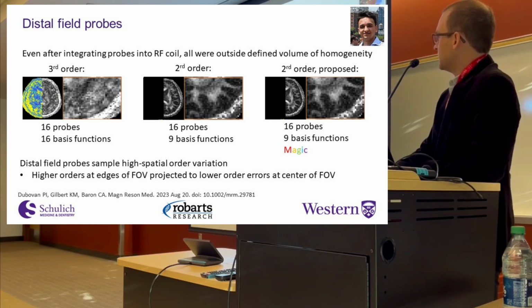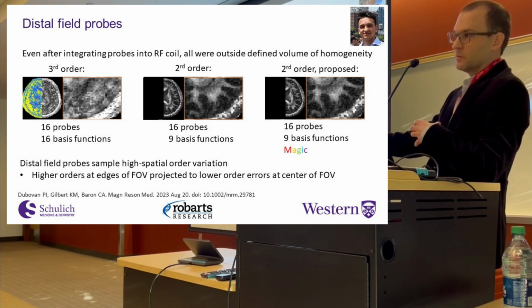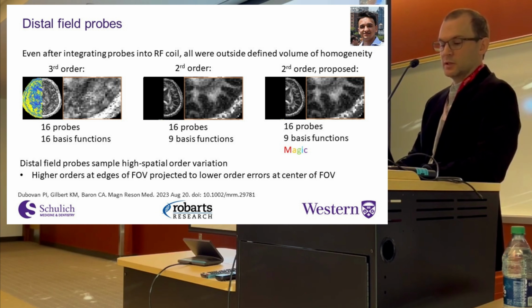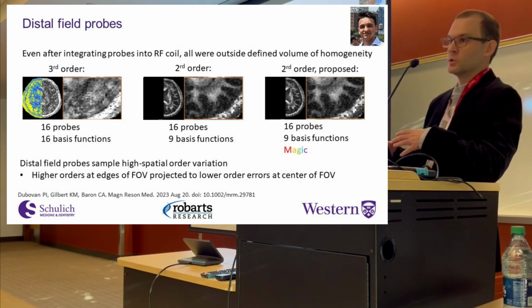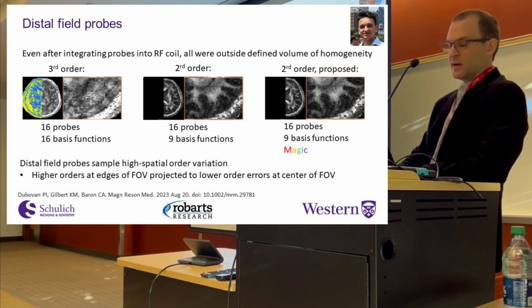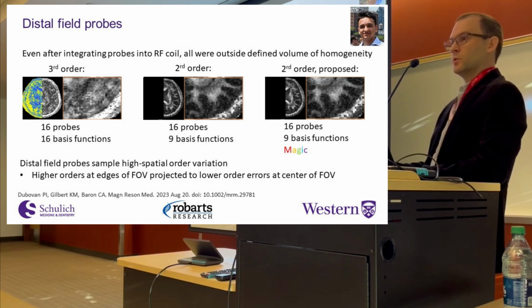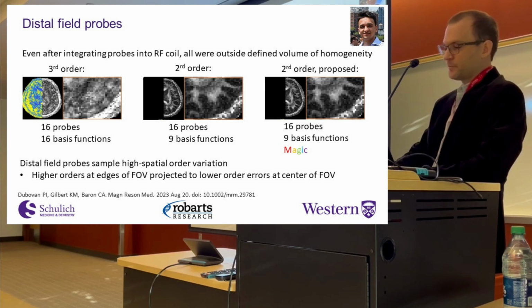So the problem here is that the field probes that are farther from isocenter are sampling really high spatial orders of variation. And those actually project down to lower spatial orders when you're not fitting with enough coefficients or with enough probes. So the errors are in the 0th and first order terms, not in the higher order terms. And when you have errors in the 0th order term, it creates big issues in your recon.